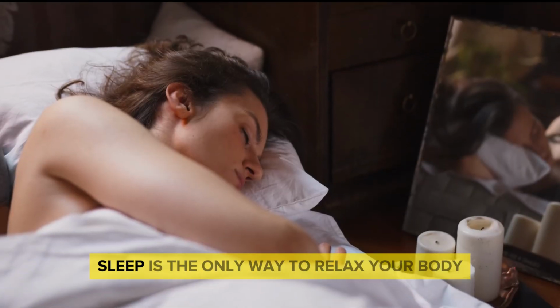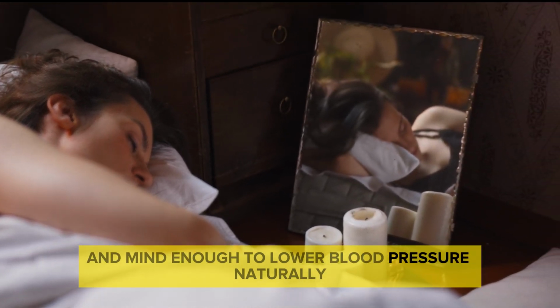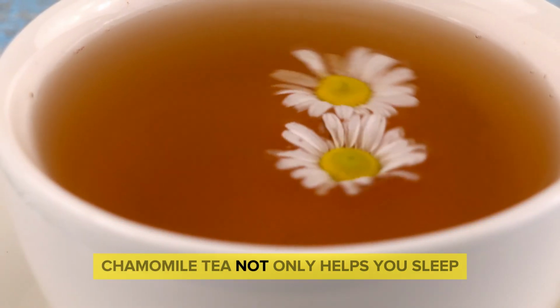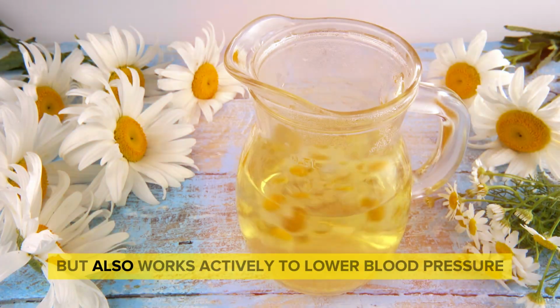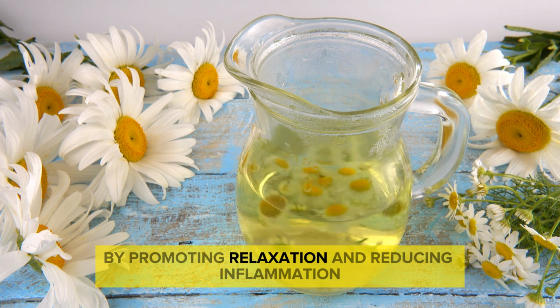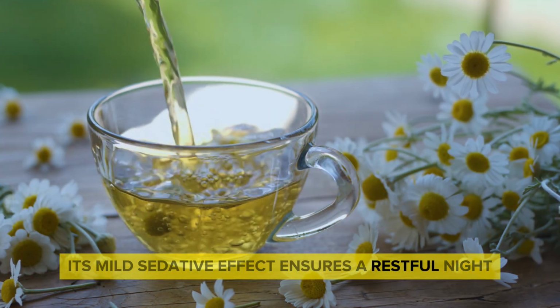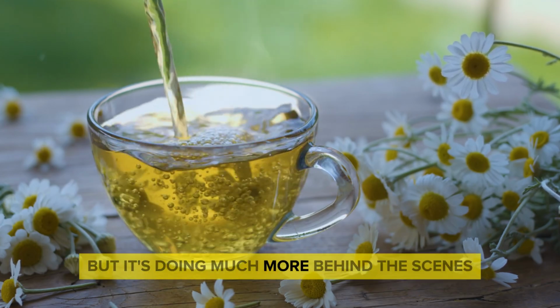You might believe that sleep is the only way to relax your body and mind enough to lower blood pressure naturally. Chamomile tea not only helps you sleep, but also works actively to lower blood pressure by promoting relaxation and reducing inflammation. Its mild sedative effect ensures a restful night, but it's doing much more behind the scenes.